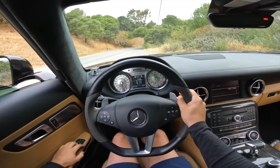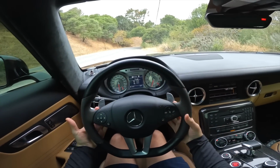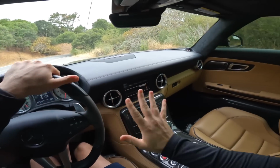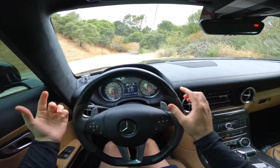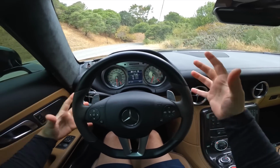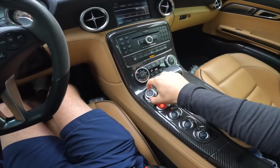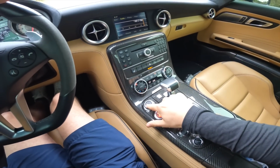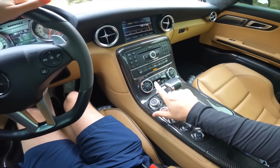Holy moly. So one of the only shortcomings in the SLS AMG is its 7-speed double clutch transmission. Ironically, it's called the speed shift transmission, but it's not all that speedy. Sometimes it denies you downshifts and the upshifts aren't quite as fast as I would like. There are different drive modes to choose from. Comfort mode, which actually is called controlled efficiency, not comfort. I never knew that until recently.